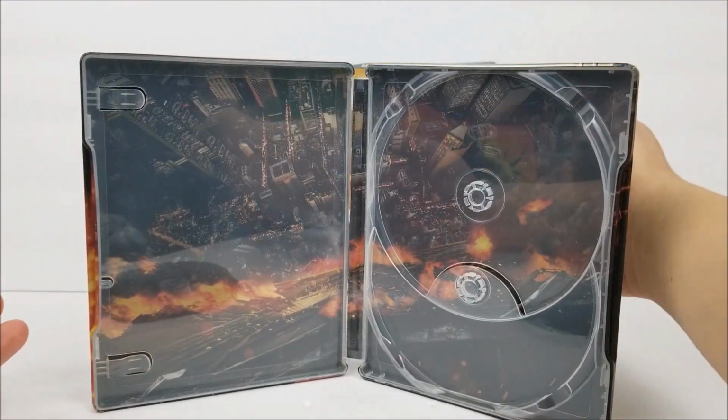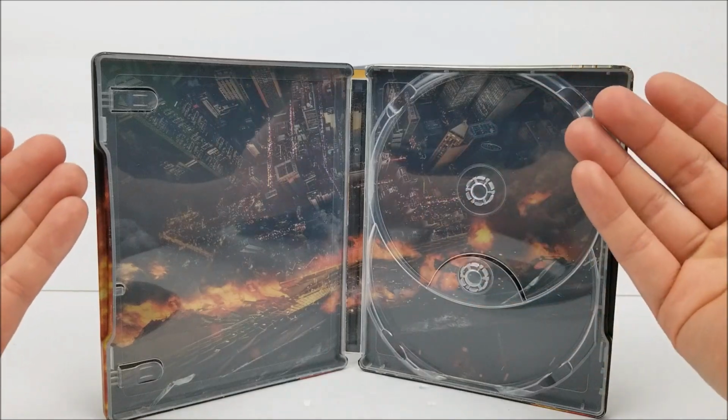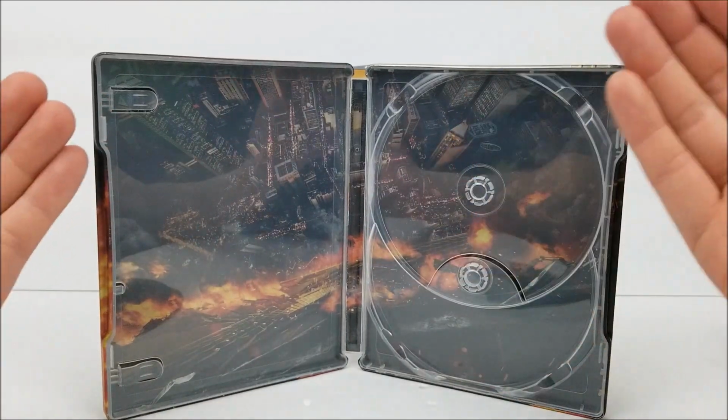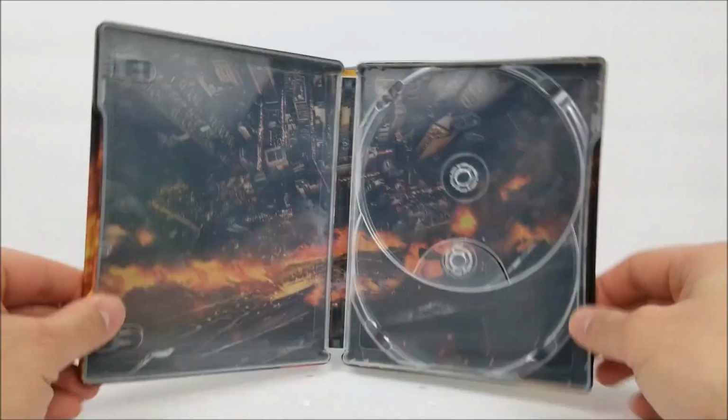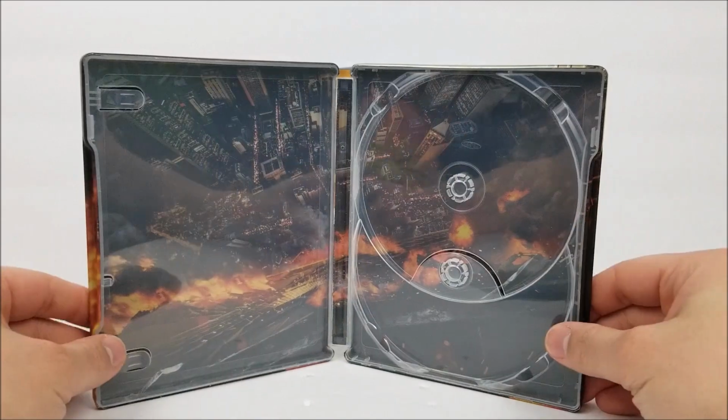It looks like I did not get a digital download code with the SteelBook at all, which is kind of a bummer. Let me know if you received yours or not. I'm not too sure if it's just my SteelBook didn't receive one or I didn't have it included. But I don't know. Let me know.